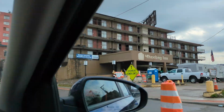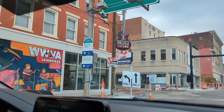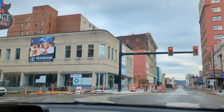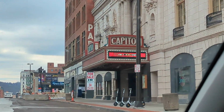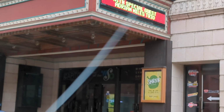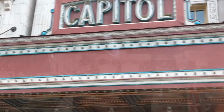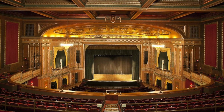That's cool. Really old buildings. I like that. The Capitol Theater. Oh yeah, that is awesome. Anytime we're in a new city, we love to check out classic theaters that used to show old monster movies and spook shows and stuff. We love that stuff.